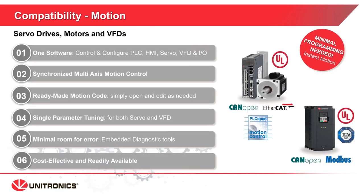We also recognize the importance of seamless integration regarding motion control and industrial automation. Our comprehensive solutions include a full line of servo and VFD motors and drives, designed to offer compatibility and flexibility in your automation solutions. Our motion control systems are programmed using Unilogic, providing synchronized multi-axis motion control capabilities.